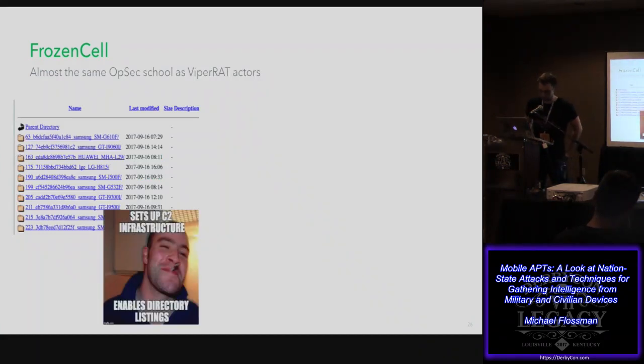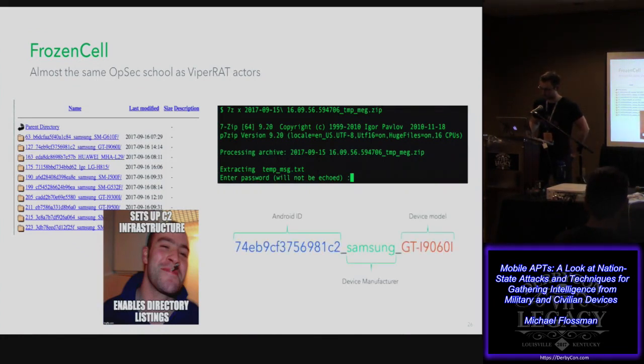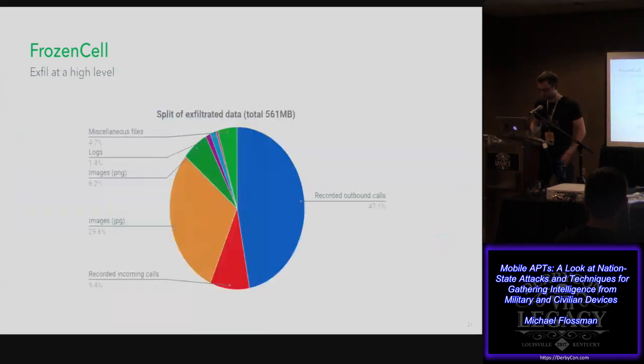It almost feels like they went to the same OPSEC school as the Viper Rat actors. Directory indexing was on as well, which we've seen in the past. They were encrypting exfiltrated content, but it was slightly different. They weren't using AES and RSA. They were using a combination of an MD5 hash of the Android ID, the device manufacturer, as well as the device model. So once again, in this case, we're able to automate the decryption of all this content.